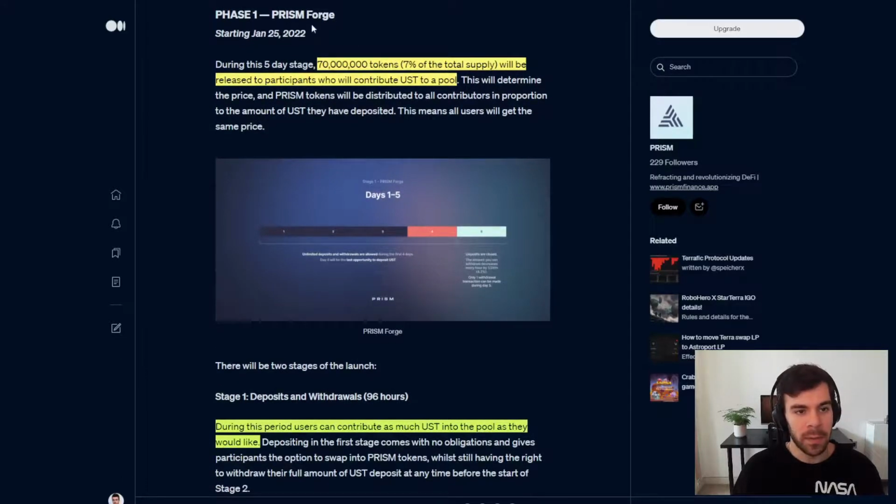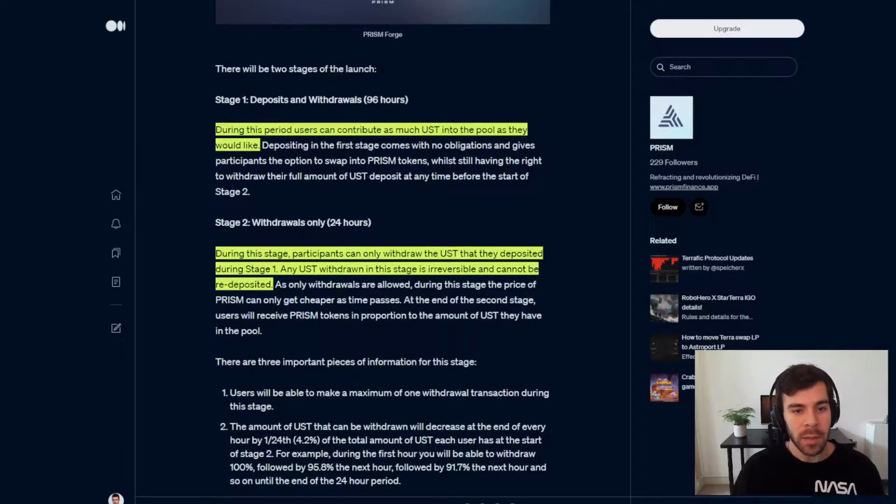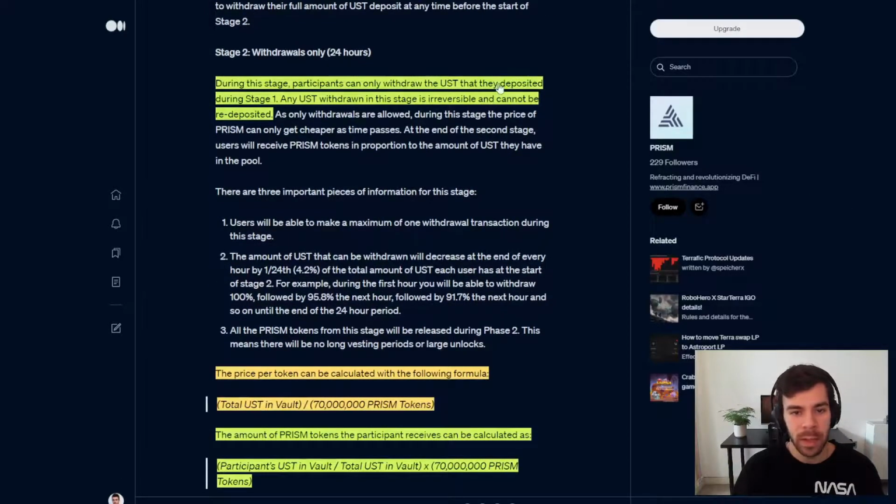Now, the first phase starts January 25th, so it's just 10 days from today. During this stage, 70 million tokens, 70% of the total supply, will be released to participants who contribute to a USD pool. The USD pool will be open for deposit and withdrawal for 96 hours. During this period, users can contribute as much USD to the pool as they would like. During this stage, participants can only withdraw the USD. Oh, sorry, that's stage 2. So you have 24 hours, if you change your mind, to withdraw USD that you deposited.